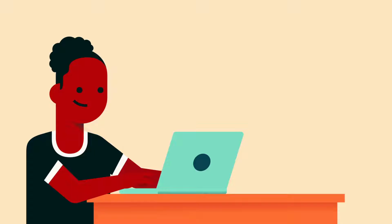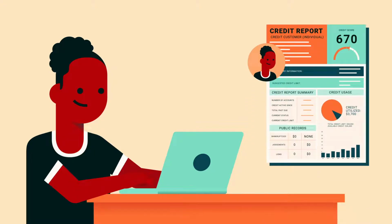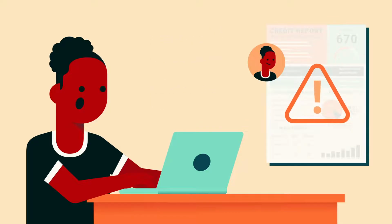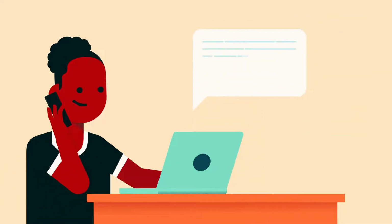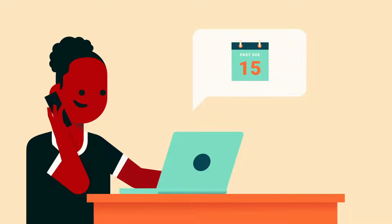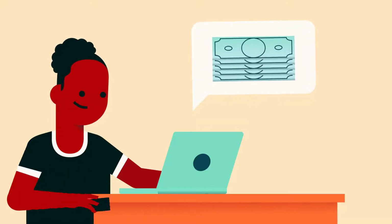Start by checking your credit report online. You are entitled to one free report per year from each of the 3 major credit bureau agencies that you should check for late payments, possible errors, and other negative entries. If you find errors on your report, dispute them with your lender immediately. If you're currently late or past due on one of your accounts, make the payment as quickly as possible.